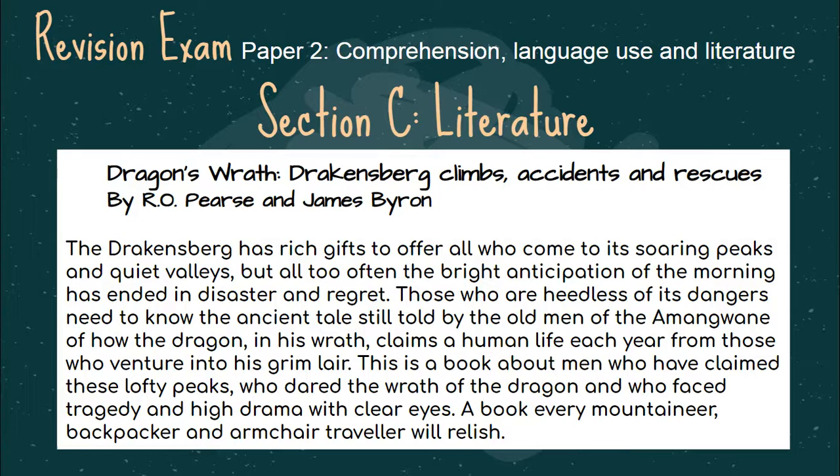Those who are heedless of its dangers need to know the ancient tales still told by the old men of Amangwane of how the dragon, in his wrath, claims a human life each year from those who venture into his grim lair. This is a book about men who have claimed those lofty peaks, who dared the wrath of the dragon, and who faced tragedy and high drama with clear eyes. A book every mountaineer, backpacker, and armchair traveller will relish.